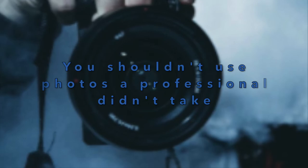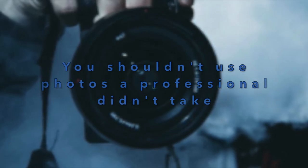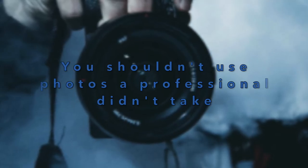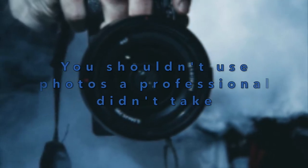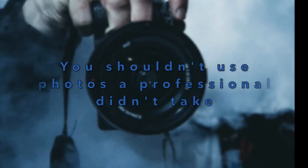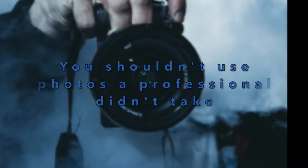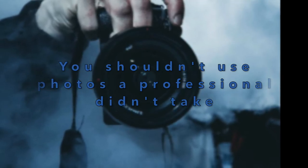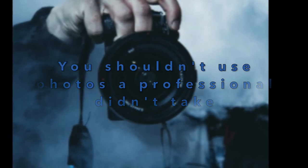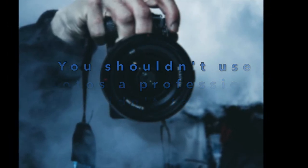You shouldn't use photos a professional didn't take. Maybe you put so much money into your product already that hiring a professional photographer seems like a pricey afterthought. High-quality photos can make a difference, though. Haynes explains, "On Amazon, customers buy items largely based on your title and pictures. Quality pictures are essential to really showcasing your product and standing out against the competition."